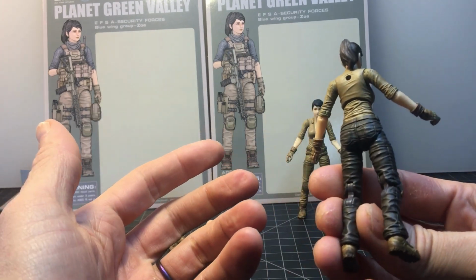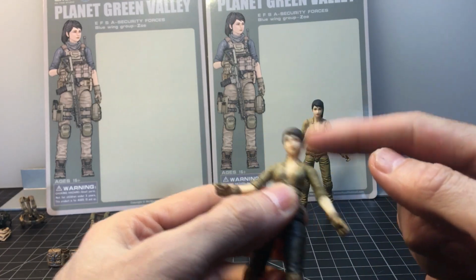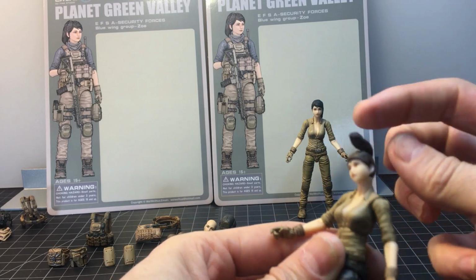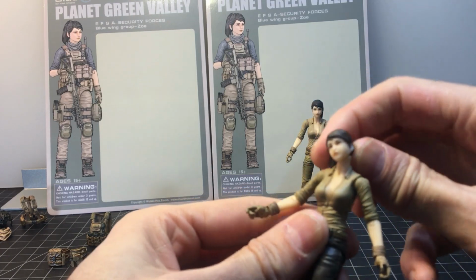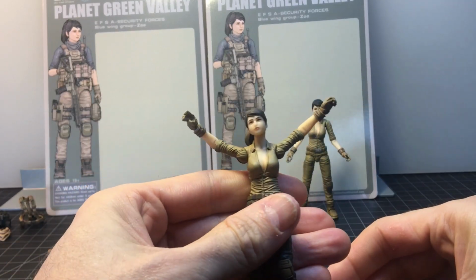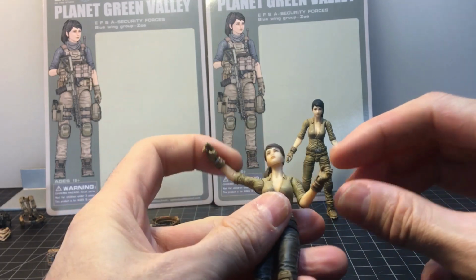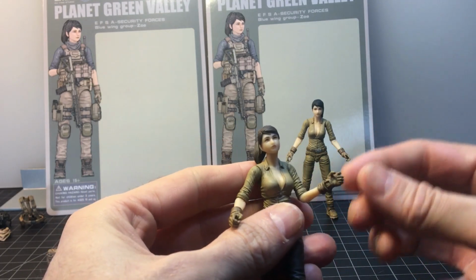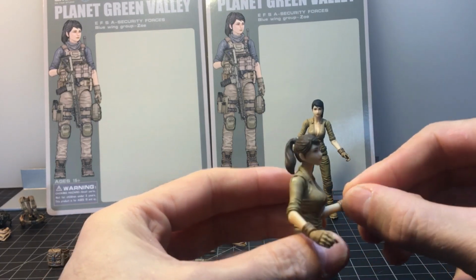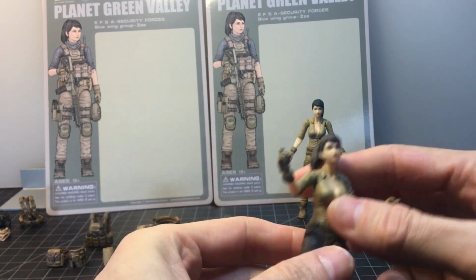She's got all the premium articulation, so let's go over that really quick. She does have a double ball hinged head neck. She does have articulation in her ponytail. You can get that to spin around. Ball hinged shoulders, which are very nice, go up all the way. Single hinged elbow. As I mentioned before, she does have hinged wrists. Her left hand, her left, my right, hinges in and out. Her right, my left, is an up and down.